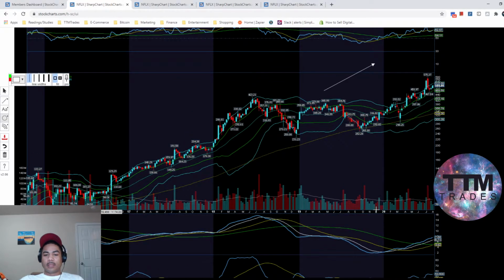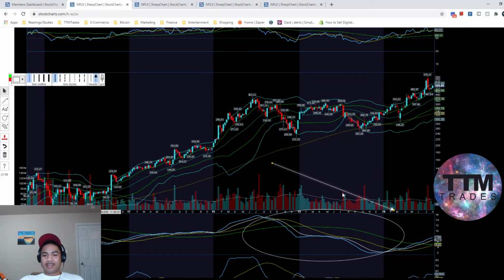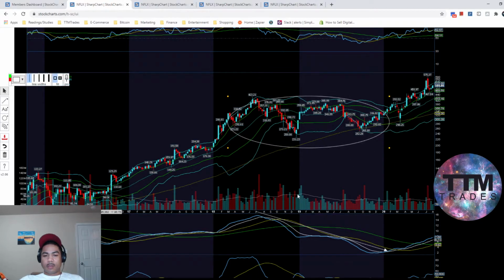So just looking at the weekly again, remember I told you when that PMO is trending downwards like this, but it's still above its zero line, that's just showing that the price action is consolidating and not necessarily in a strong downtrend. So you see the PMO line cross below both its averages here, crossed above its averages here to reflect that we were in a strong uptrend starting back in late 2016 all the way up to mid 2018.